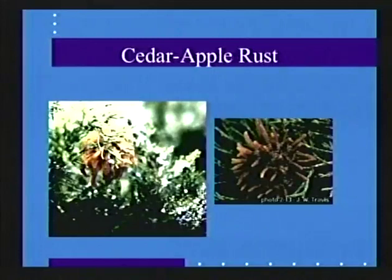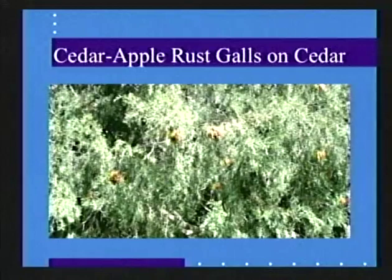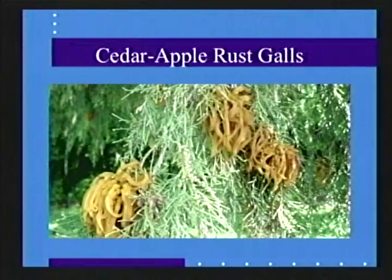During the first year, the gall remains brown, and then in the second year, the brown gall opens up and exudes these orange, jelly-like tentacles. You can see a more mature one on the left. This is the stage of what the cedar apple rust galls look like on cedar trees right now. The galls have opened up, and you can see these orange globs hanging from the trees. Almost looks like something from outer space, like a creature feature.